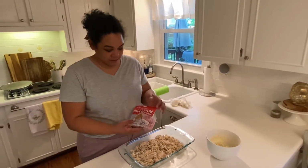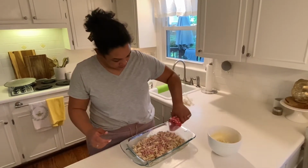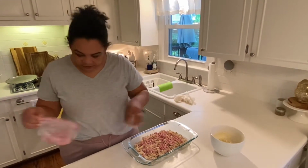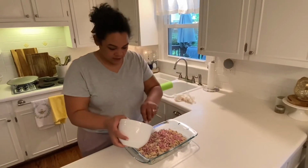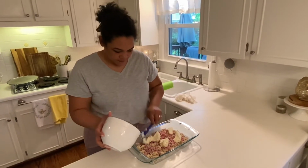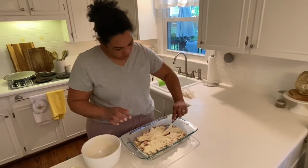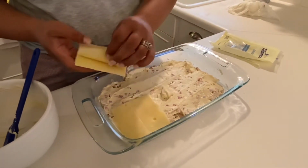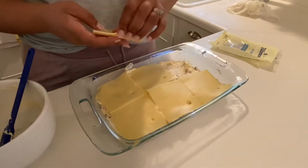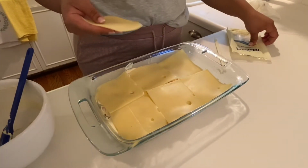So then I'm gonna take some diced ham that obviously I got this at Target, and it's pre-diced, so I don't have to worry about it. And I'm just gonna sprinkle this on top. And ham is really good for keto. So once that's been sprinkled on top, then I'm going to spread this cream cheese and butter mixture on top of it. And then I'm gonna top it with the Swiss cheese. Okay, so now this will go into the oven for 20 to 30 minutes until the cheese is all melted and nice and bubbly, and it'll be ready to eat.